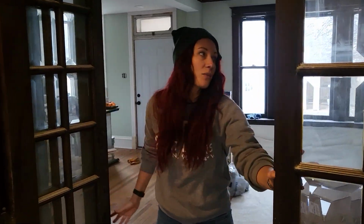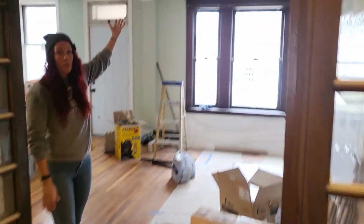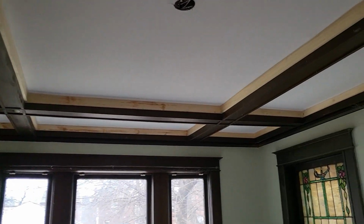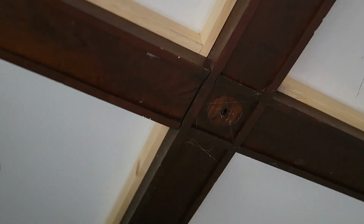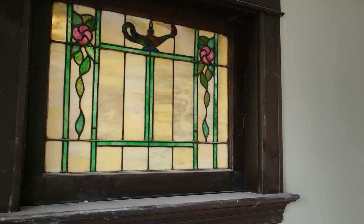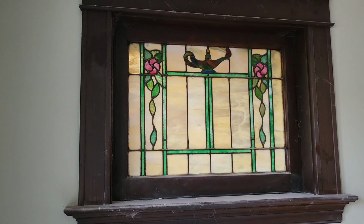And then you're in the dining room here, which has the wood trim. This would have had the gasolier lamps in each corner. So we'll go to a corner here where a gasolier would have been. That's where a gasolier would have been. And then two original stained glass windows, in great condition. Those are in fabulous condition.